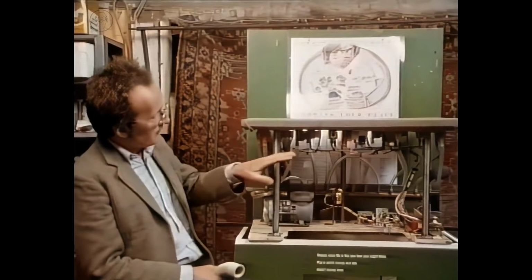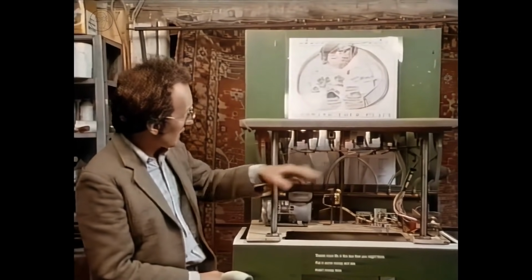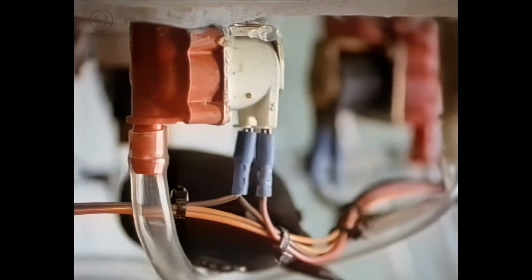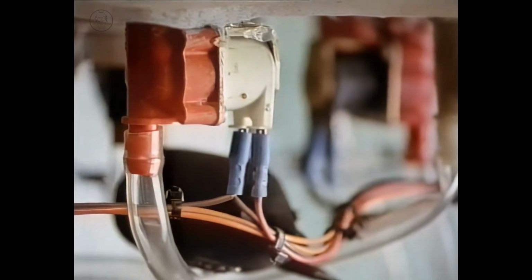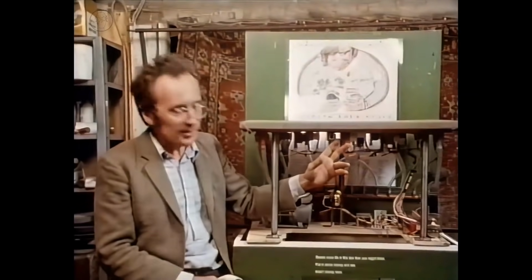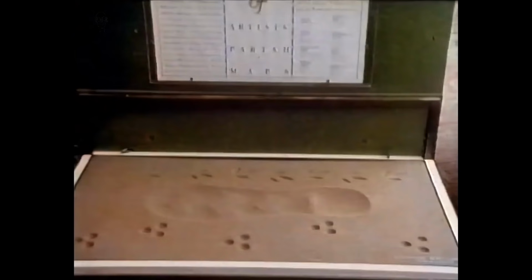Underneath, each footprint is connected to the suction pump at the bottom here by one of these hoses via a valve, each one by a separate valve, actually out of washing machines. And this timer down the bottom here turns the valves on in sequence.